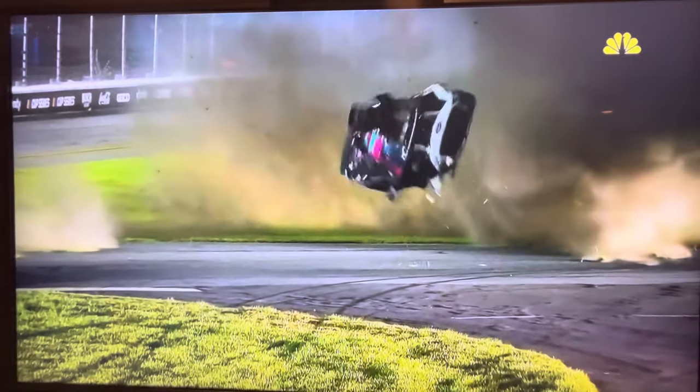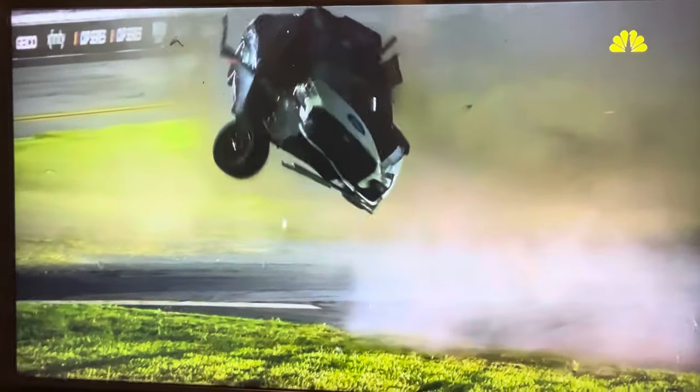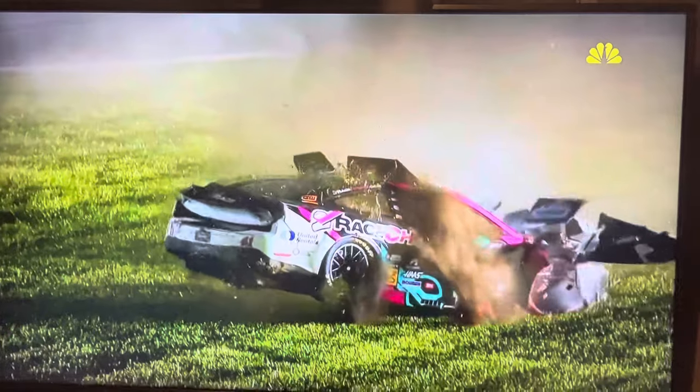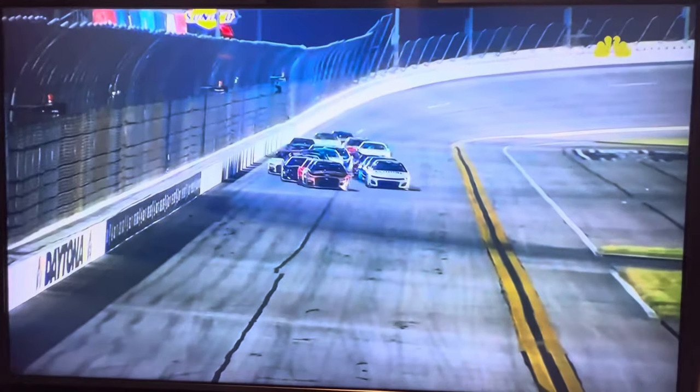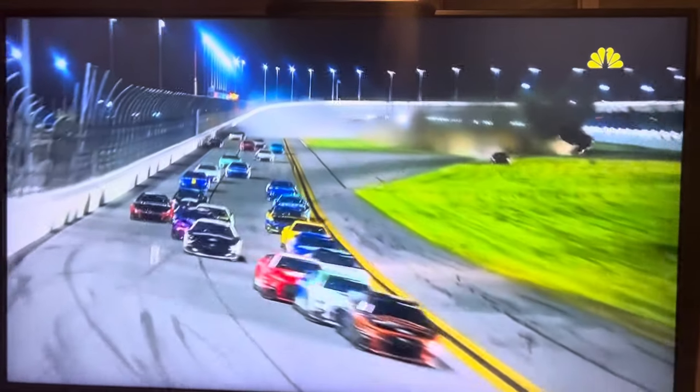Remember, these cars are traveling at over 190 miles an hour. We've seen barrel rolls, but when it climbs into the air, I mean, even right there, multiple flips. Every time it leaves the ground, all the dirt and everything that gets inside that car. It's just wow, how fast that car was sideways and in position to get airborne.